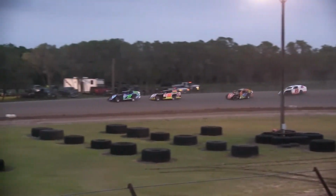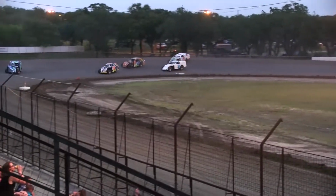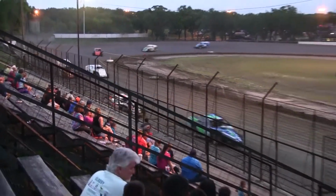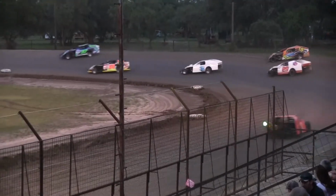Looks like Darren Leonard getting sideways in turn 1. Darren going to gather it back up, loses a couple spots, but he'll stay in it. Motors it on down the back straightaway into turn number 3. Your leader still Bill Pittaway in the 137 machine. Cody Leonard trying to get around him for that lead. Cody Leonard sitting in the 12 machine in second spot. Terry Woodall now up to third. There goes Cody Stacy.